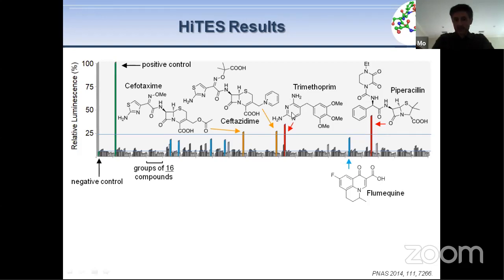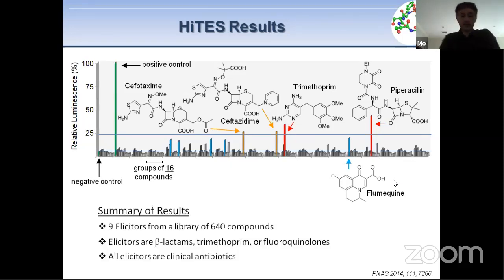All of these antibiotics kill Burkholderia thailandensis at high concentrations, but at sub-inhibitory levels, at sub-lethal doses that we use in the screen, they had sort of an opposite effect. They stimulated metabolism rather than inhibit growth. And so from a relatively small molecule library, we identified a number of elicitors, all of these clinical antibiotics that are toxic to Burkholderia thailandensis.